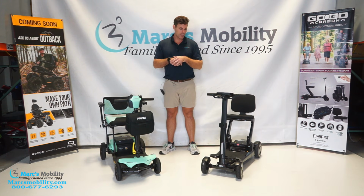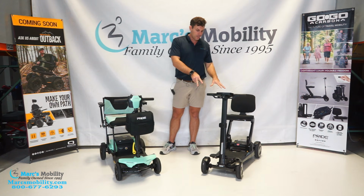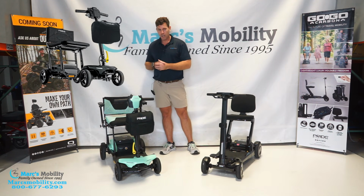Now, one other thing I'm going to throw in here as well is any type of customization, color-wise. The GoGo Carbon folding scooter, this is exactly how you get it. There are no upgrades or changes that you can do on that unit. While with the Super Portable, you are going to have at least 2 different color options. You can get this in a fully black unit, or you can get this in this kind of mint teal type color.